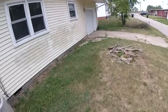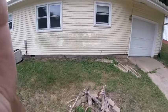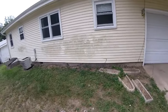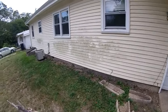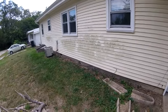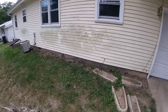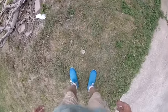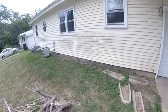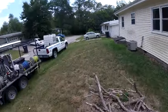So what I'm going to do is take a before and after photo, and a little trick to get your before photos looking the worst they can is you need to wet this down. Just shoot it with a little water and it'll look twice as bad. I've already marked here where I want to take my photo from so I get the same angle. So you see it now before water.